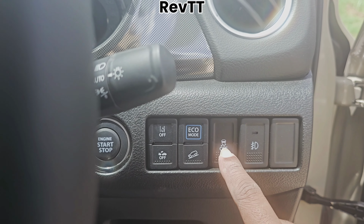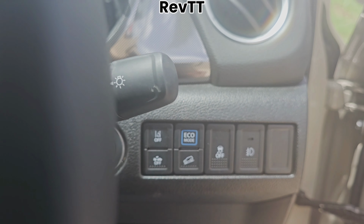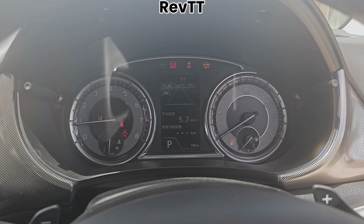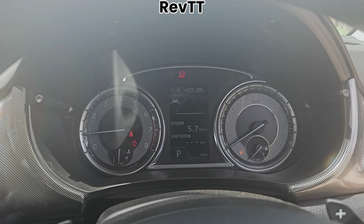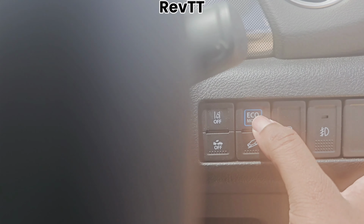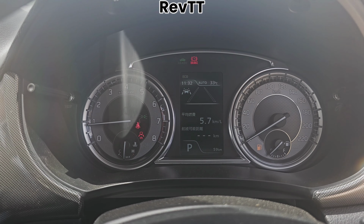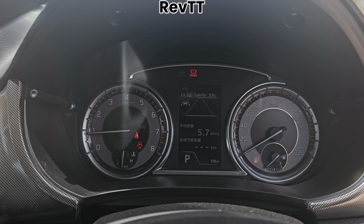Here you have your lights for your fog lights, you have your traction control on or off. Now if you hold this button down, it takes off the entire system. So you can see all your safeties off, traction control, lane keeper assist, everything is off. But you can also take them off individually if you like. When you hit your eco mode, this is when you want to go into maximum fuel saving. So you hit that and a small notification pops up there letting you know that you are now in eco mode.